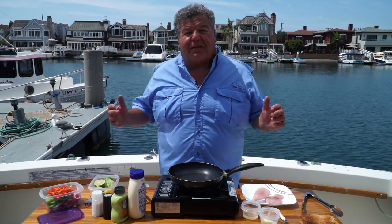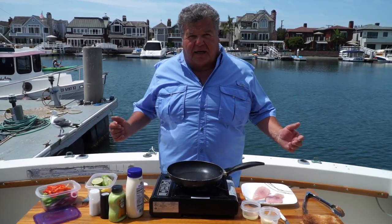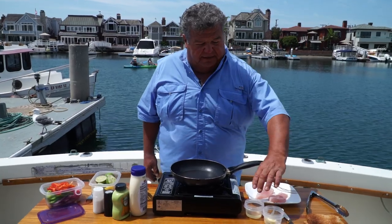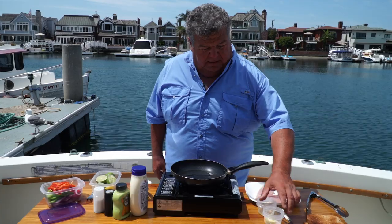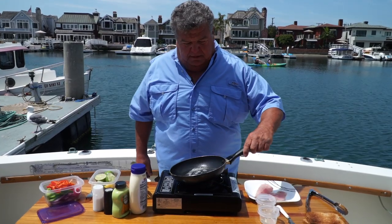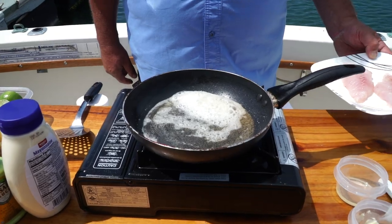This week in the galley, I'm gonna cook you up one of my favorite rockfish dishes. I make this at home all the time. It's a basic fish sandwich with local rockfish, fish that we're catching here. So what I like to do is start off with a little bit of olive oil, some butter. Just let those both melt really well. You can hear that. Sounds really good.